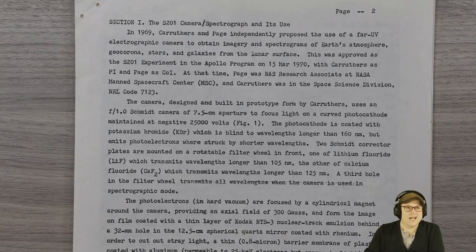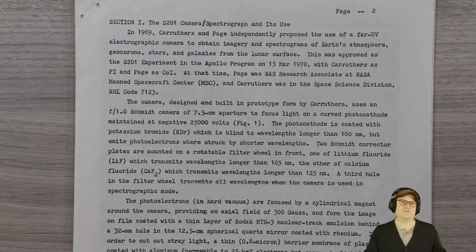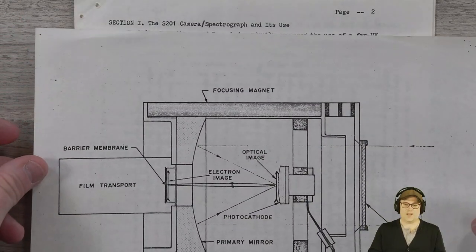Background. Camera designed and built in prototype form by Carruthers uses an f/1.0 Schmidt camera of 7.5 centimeter aperture to focus light on a curved photocathode maintained at negative 25,000 volts. Reference Figure 1.